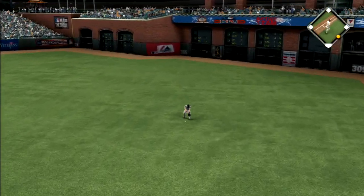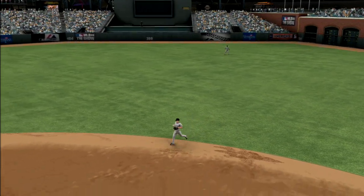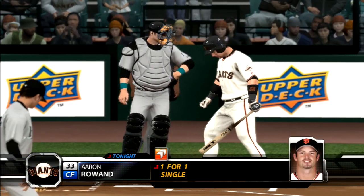Swing and a ball pulled softly out toward right. And that's a base hit. So a little first pitch swing in there as he's on to kick off the inning. Aaron Rowan will step in now.